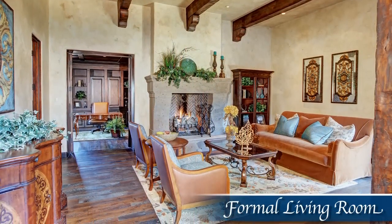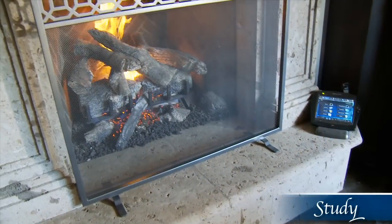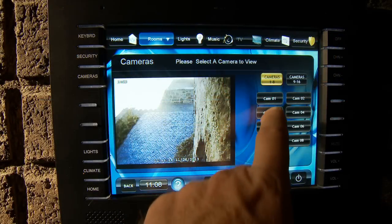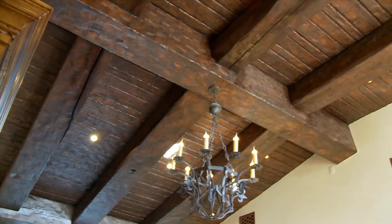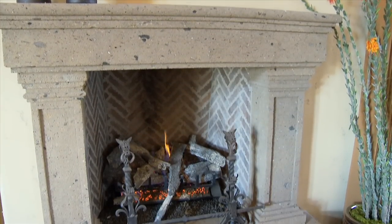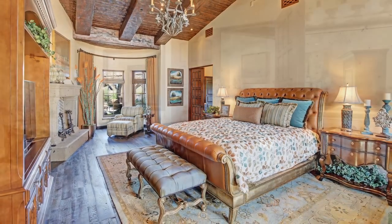As you explore the house, you discover the art of enjoying old-world ways alongside top-of-the-line technology. All of the fireplaces, lighting, music, pool features, and of course, the home's state-of-the-art security system are all controlled with Creston. The idea of history meeting high-tech continues into the main-level master suite where the traditional comforts of home brilliantly blend with modern luxuries.